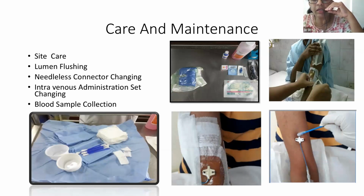So we clean the site with 2% chlorhexidine gluconate, but this is for children above 1 year. For a child less than 1 year, povidone iodine solution 10% is used, because chlorhexidine can cause allergy in small children. So we clean the site with 2% chlorhexidine gluconate, starting from the center to the periphery, with approximately 2 swabs. Then it is allowed to dry completely, because if even a little drop remains, contact dermatitis occurs. After drying the site, Tegaderm CHG is applied.